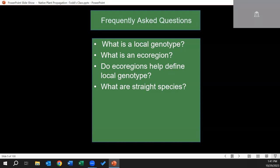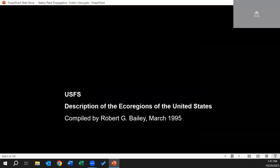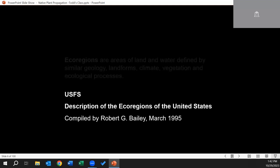Do the ecoregions define local genotype? Yes, of course they do. And what are straight species and what are cultivars, and can we use them? And the answer is, let's try not to. Let's be really selective about the cultivars that we use, because they're different. And Annie White's work has proved that. So you can look up what she did and what she published to show us that the cultivars just don't work as well for the visitors. And who are the visitors? They're not us, but our local insect population, which is so important.